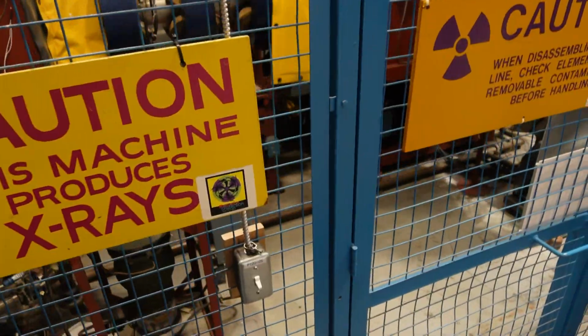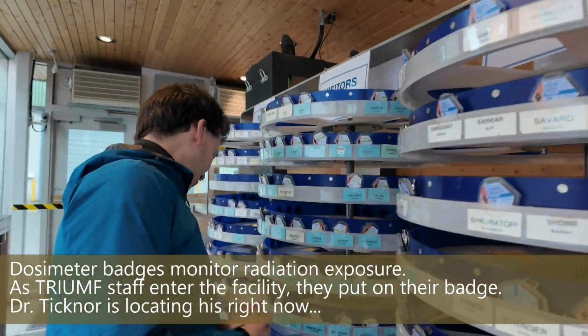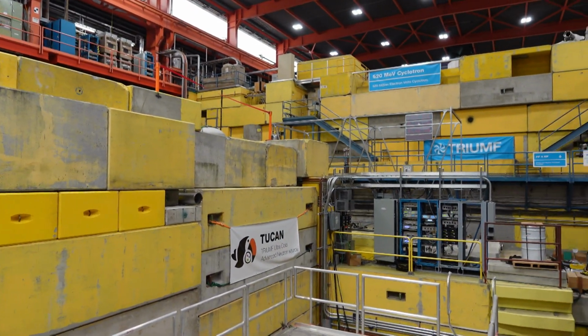At TRIUMF, we produce radioactive particles, and so there is radiation around. And safety is our number one priority. And so we have various forms of detectors to probe radiation. So I'm holding up 2 dosimeters here. The concrete blocks provide shielding for radiation that is produced when, for example, the protons interact and bombard a production target. When that happens, an enormous amount of radiation is produced. So you have to shield that in some way. So the concrete blocks provide that shielding.